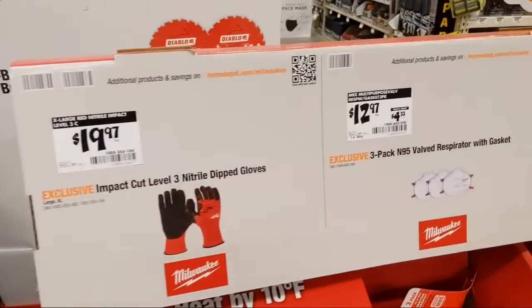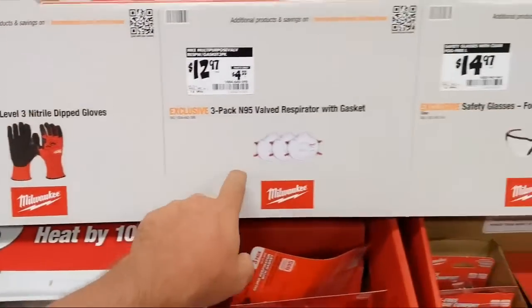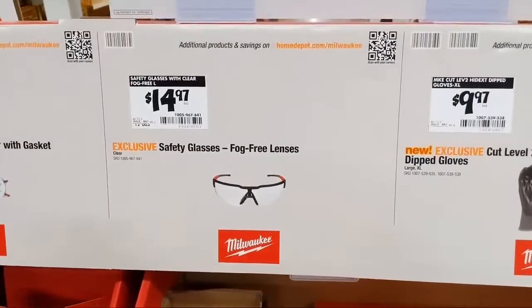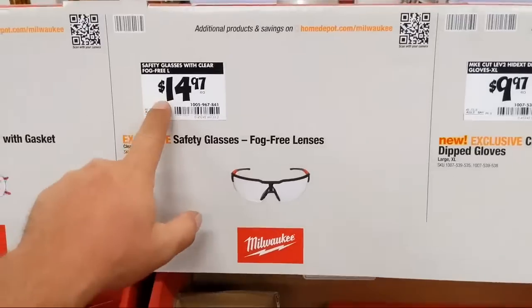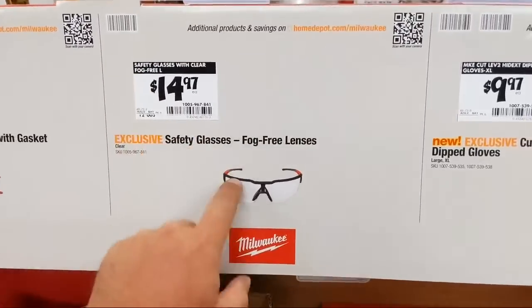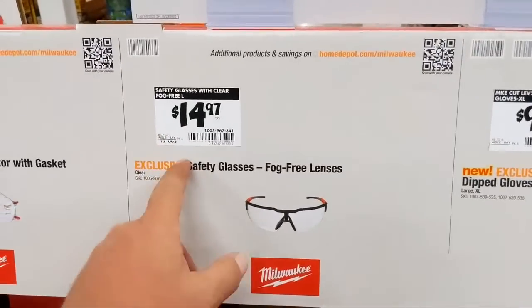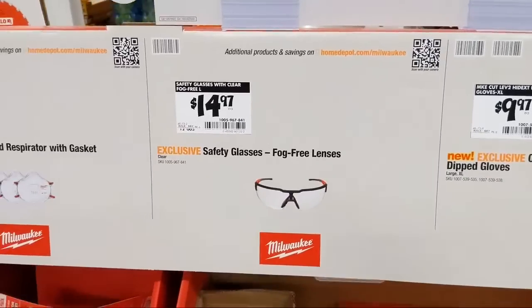Moving on, we got some gloves at $19.97. These are level 3. We got some N95 masks. We're gonna move down through these quickly, because I know everybody hates the PPE, although you gotta buy it. You wanna know what's in store, but you don't want me to focus too much on it. We got the clear fog-free safety glasses. If you ask the missus today what she thinks of fog-free safety glasses, she'd tell you she loves them. $14.97 for the single pair. This is the deal. I am gonna stop.